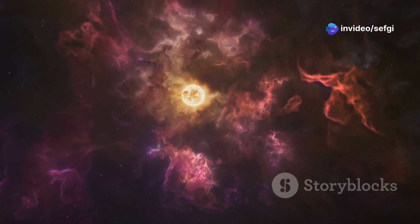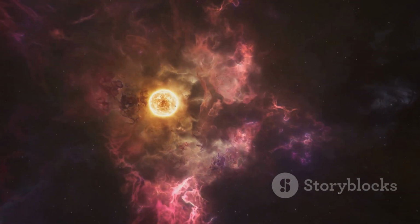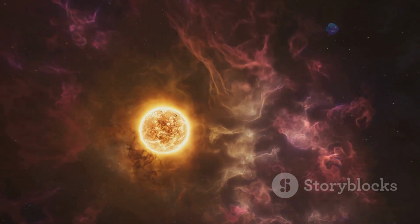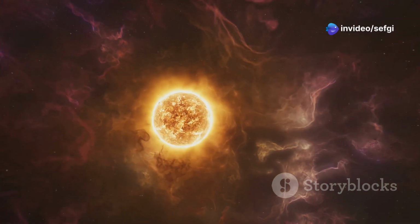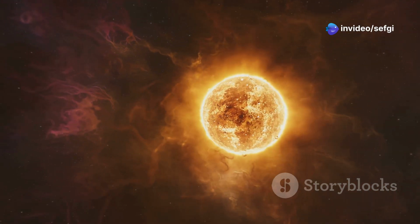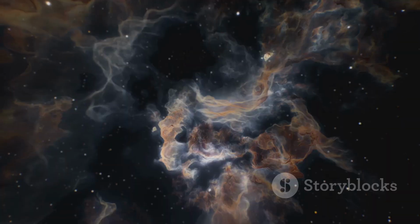star. When the temperature and pressure at the core of such a collapsing region reach a critical threshold, a star is born. This moment, when nuclear fusion begins, marks the birth of a new star. The energy released by fusion causes the star to shine, lighting up the surrounding nebula and heralding the arrival of a new member of the cosmic family.